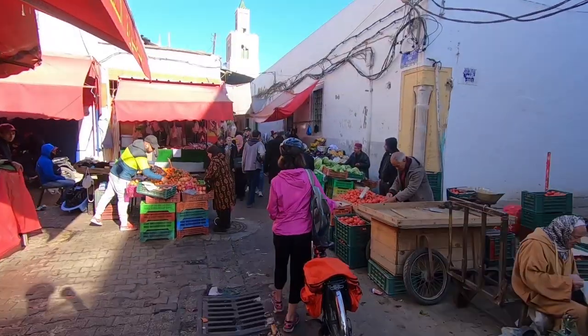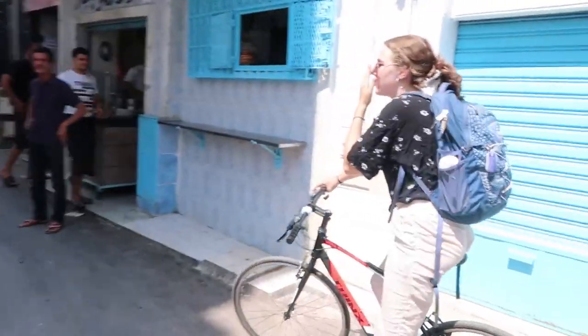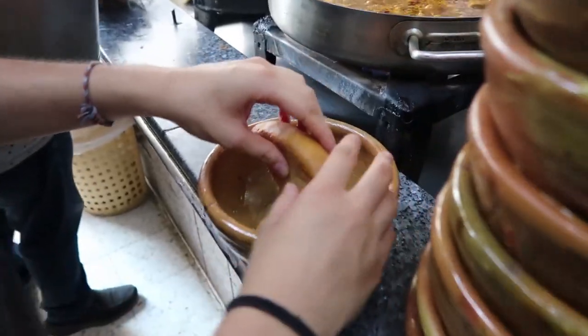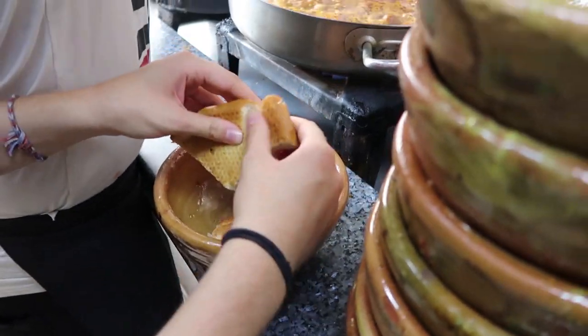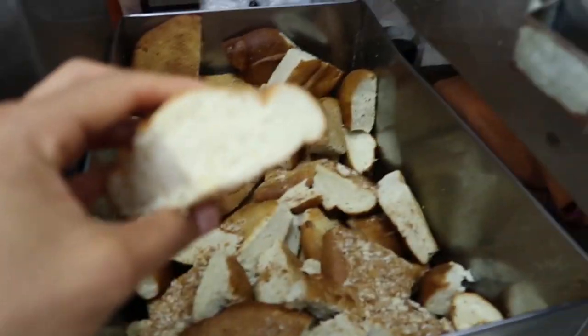Our journey continues to Wildel Commissar. So we arrived. Rip it up into small pieces? Yeah, but outside, you can do it outside. Okay. Yeah. And then you bring it back here.